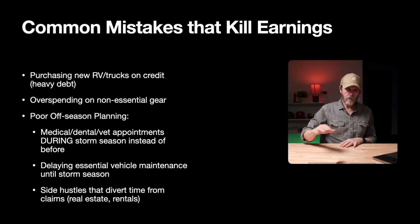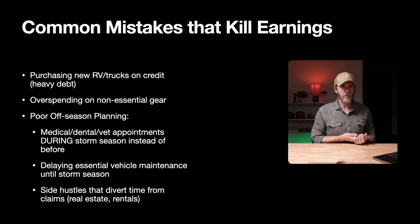Don't overspend, or spend it all, on non-essential gear, right? So in other words, you don't need a drone, not now. You may in the future. There may be drone work that you can do in the off season, but you invest in that once you've got that work lined out and you get your Part 107 and all that kind of stuff.